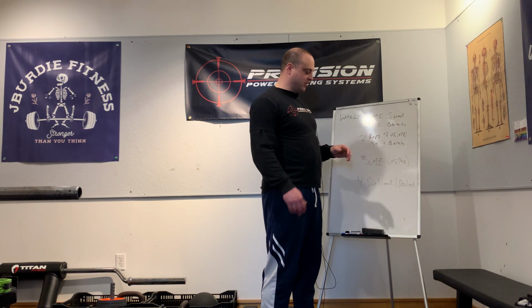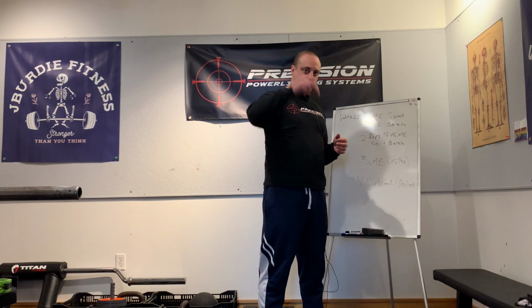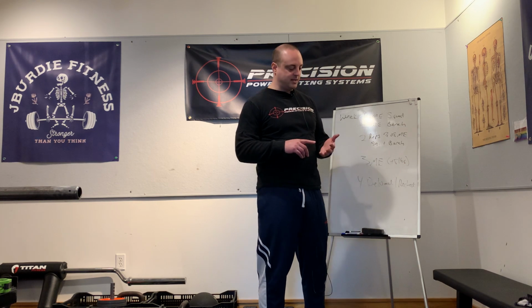So when you think of skill adaptation, it's a two-way street. There's top down and then there's bottom up. So that bottom up is that sensory information. So our muscles are telling our brain certain amounts of information, how much force to apply, how much force they're capable of applying, how fast to apply that force.